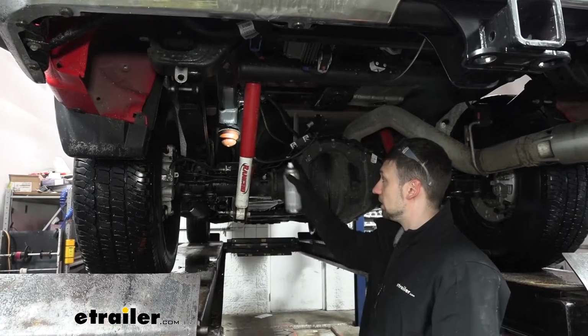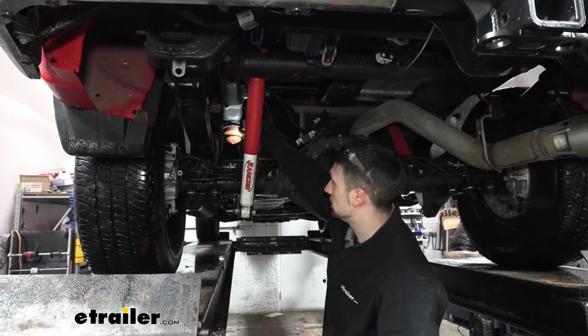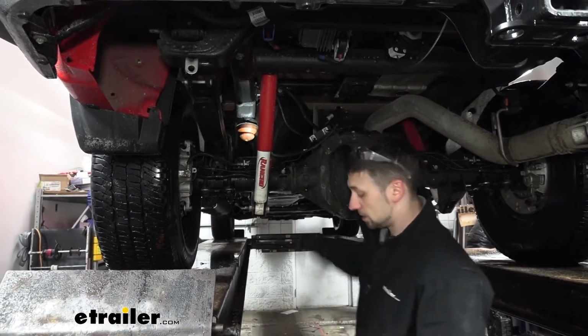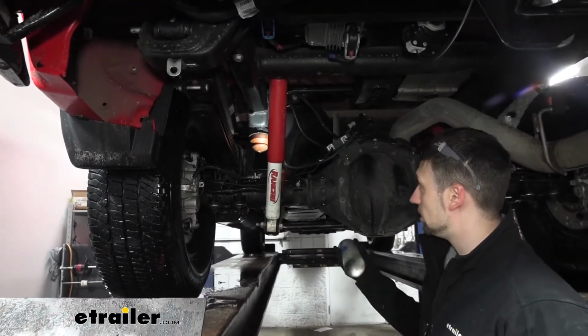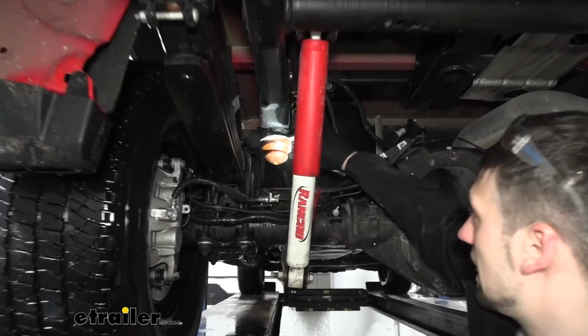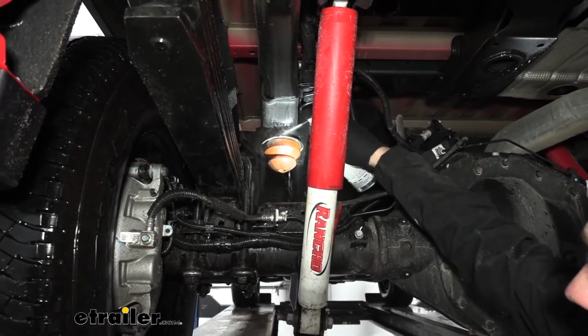So now we need to go ahead and come under the vehicle here. We're going to be removing the factory jounce springs, which are these orange springs here under the frame between the axle. In order to remove these, we need to remove them on both sides. We're going to take some spray lubricant and just get the outer edges of the cup here to help loosen that spring up.